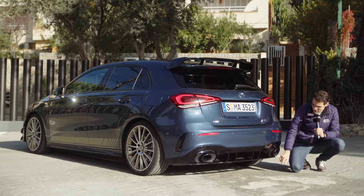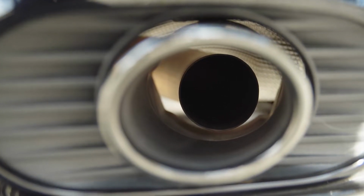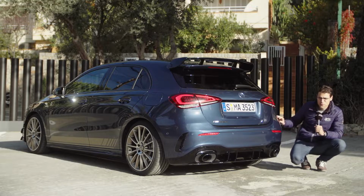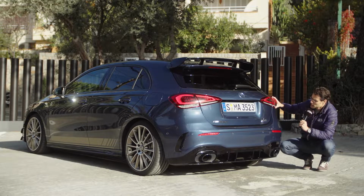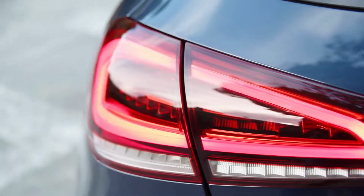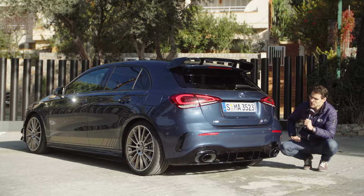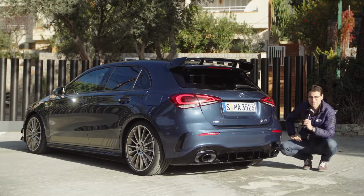By the way, those exhaust tips here are fake. So the real exhausts, there are 2, but they're a little bit smaller. You can see it on the inside. Again, for design reasons. And those rather horizontally drawn tail lamps are new for the A-Class generation, for the new one here. So it looks a little bit wider from the base setup already. It is also a little bit wider than the predecessor, but surely remains this hot hatch style.